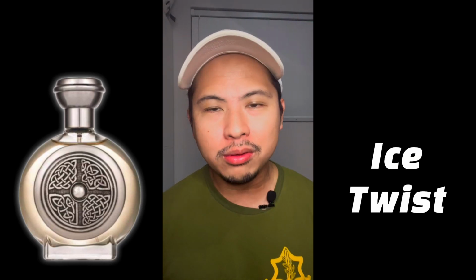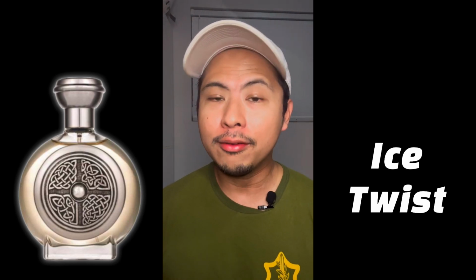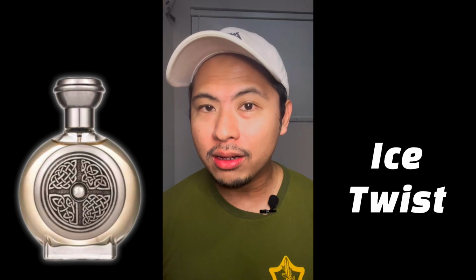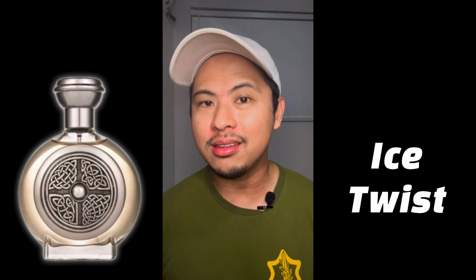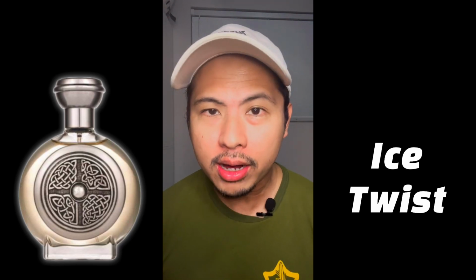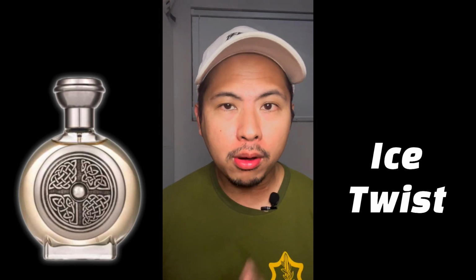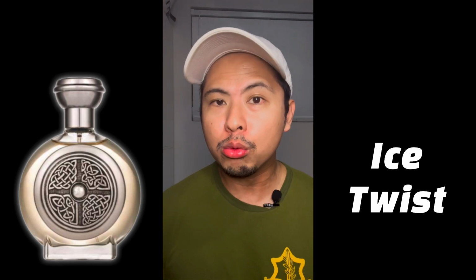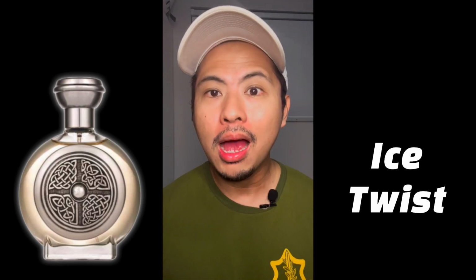Ooh. Okay, guys, now let's talk about Boadicea the Victorious Ice Twist, shall we? First and foremost, let's look into the name Ice Twist, because when it comes to Boadicea, more often than not, the fragrances really aren't linked to the titles or names. I've said this in previous reviews. Other than maybe the sapphires, most of the actual fragrances do not really correlate with the names. Now, this one has a pretty bold name, Ice Twist.